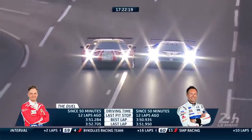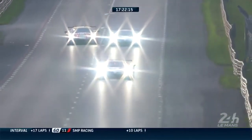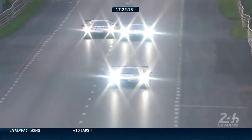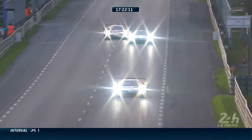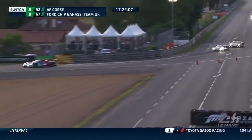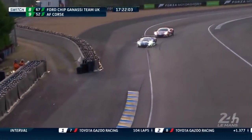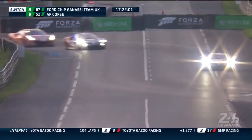So Finland versus Guernsey, and they stopped on the same lap. Andy Priaulx with a run down the outside. You're absolutely right. That was the exit onto Tertre Rouge, and that's where he dropped a wheel off in qualifying and had a big shunt. This time was much cleaner. So that's the line I was talking about.